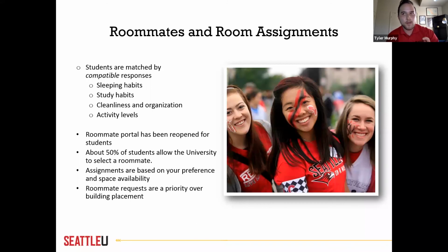However, this is not a requirement on the application. So if you aren't necessarily finding that perfect match for a roommate, or if you don't feel like searching for someone, we do use an algorithm on our housing database to match up roommates based on the answers to those profile questions, that section of the application. So again, some of the things that we use to match up compatible roommates are sleeping habits, study habits, cleanliness and organization, and activity levels. So all of those things are taken into consideration.